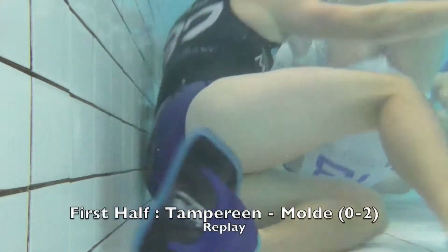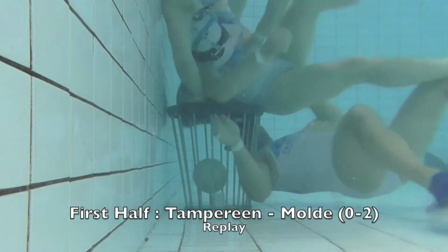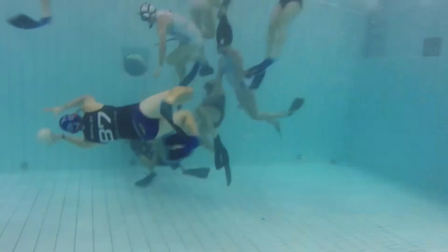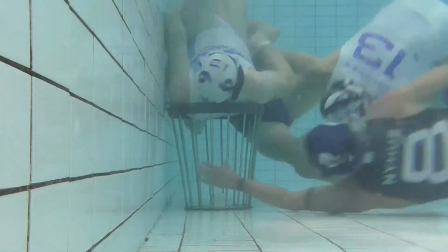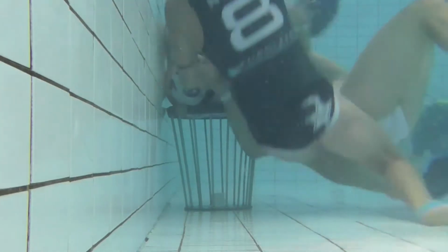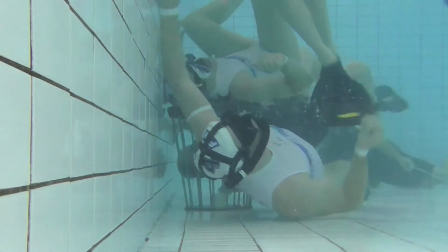Goal. So, there was a lot of space there behind the goalie's neck. Molde leads Tampere in the first half, and Molde's coming in again. He's got the goalie's back. The goalie manages to hold on, but just kicking. Outstanding play there by the goalie.